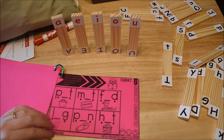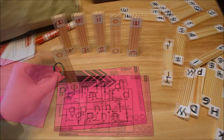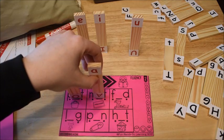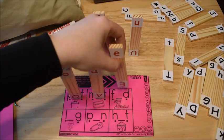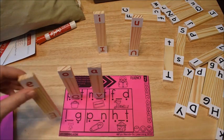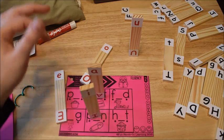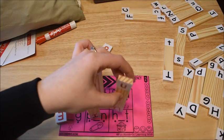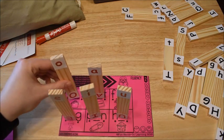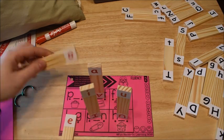Now what the kids are going to do is they're going to use their blocks here to fill in their fluency mat. O, pot. A, mat. E, fed. Isn't this fun? And then here's another E. E, leg. I, pin. Oh, and I knocked him over. And then U, hut. And you can try to see if the kids can do it without knocking any of them over. Isn't this kind of fun? All right, I can't wait to see what my boys do, if they get a kick out of this or not.